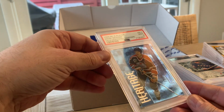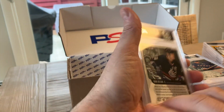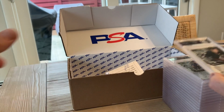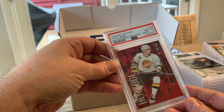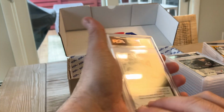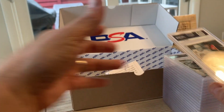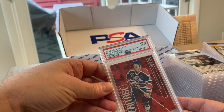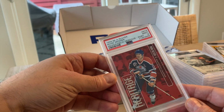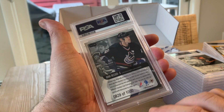Mark Messier Sapphire, numbered out of 100 and a 9. Very cool. Pavel Bure, Heritage Ruby in an 8. Him on the Panthers. And then the last card in the order is one we've seen before. Mark Messier in a Ruby at a 9.